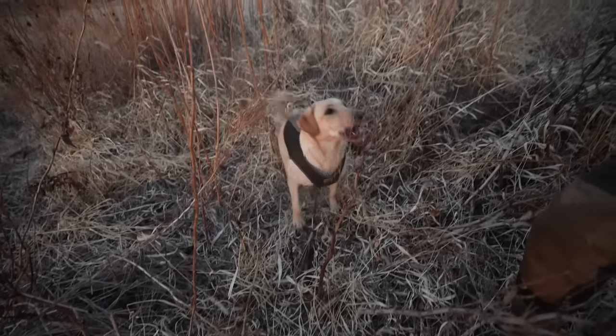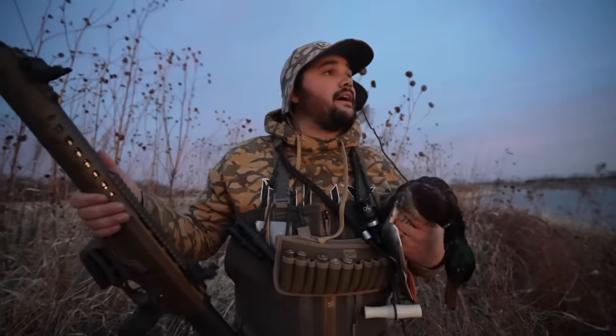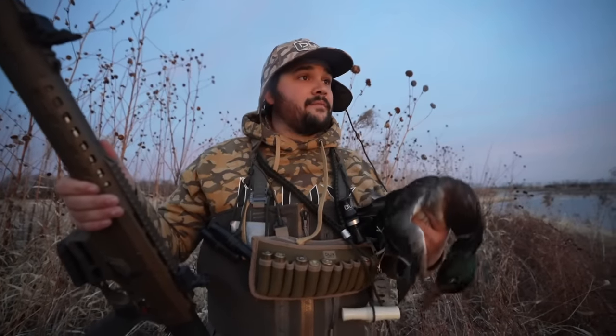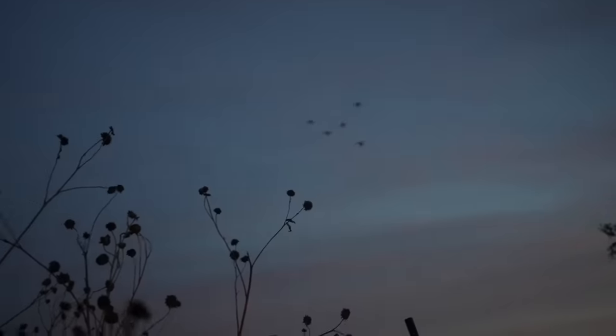It helps when you're where the birds want to be. I'll tell you what. Well, I'm going to get reloaded and not get back in the blind, just get back in the old bush. Sometimes all you need in life is a little bush.